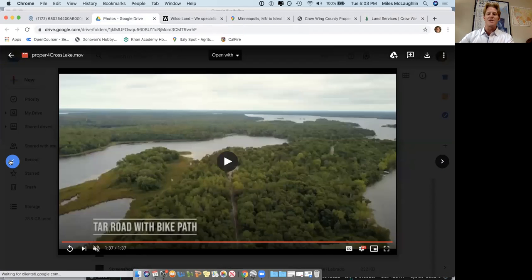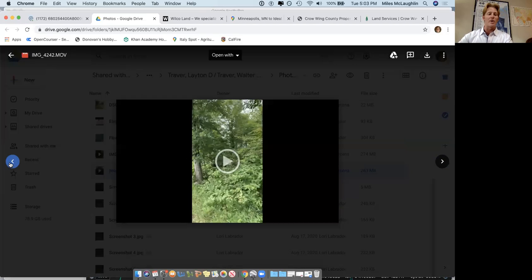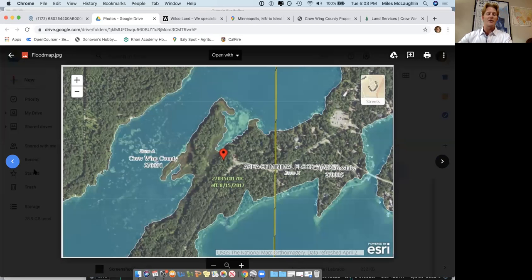So as I talk more, I'll run through some of these photos. We can see we really love this location. We'll have another drone video on the website. I won't keep you looking at this too long.